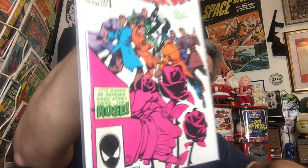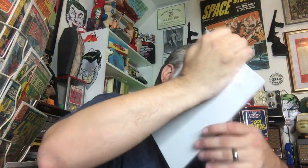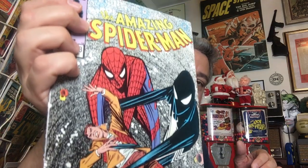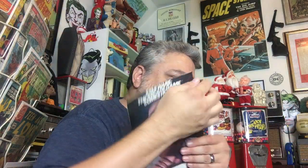Because all these people that grew up in the 90s just think, oh, that's the bee's knees, that black costume. And then I have the next issue, 253. It's the bee's knees, man. It's 23 Skidoo. 257. But the black costume's what kind of turned me off. 258. Then the black costume grew into Venom.